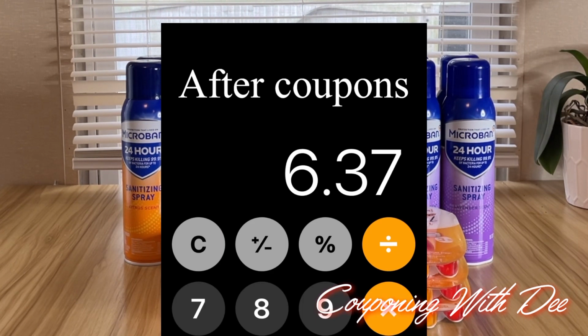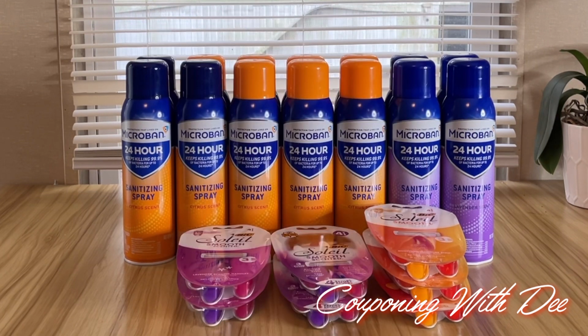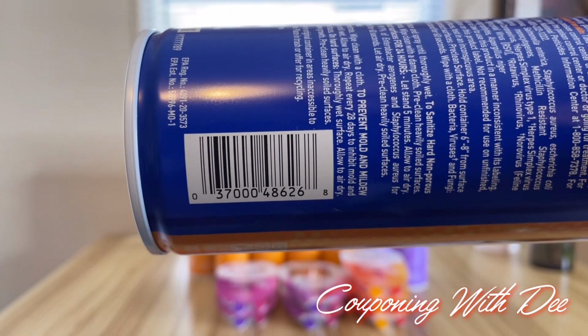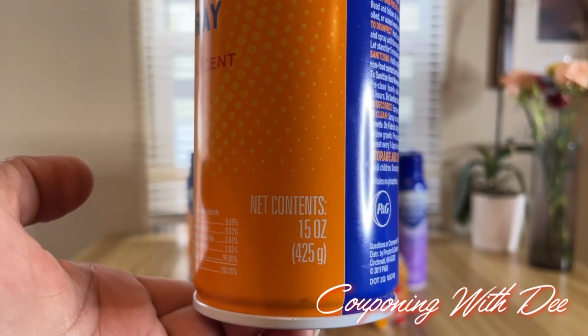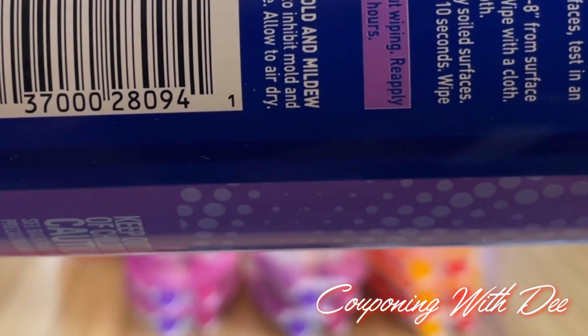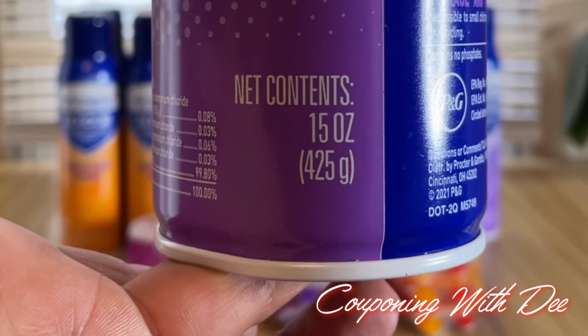Let me show you what the UPC is on the lavender and the citrus cans. Again, I'm not sure if you talk to your managers and show them the posts that are going around for $3.49, if they'll adjust it. If not, I'm not quite sure how each individual Publix works, but let me show you the barcode. This is the barcode for the citrus can. There it is, 15-ounce can. This is the barcode for the lavender can. And it too is 15 ounces.